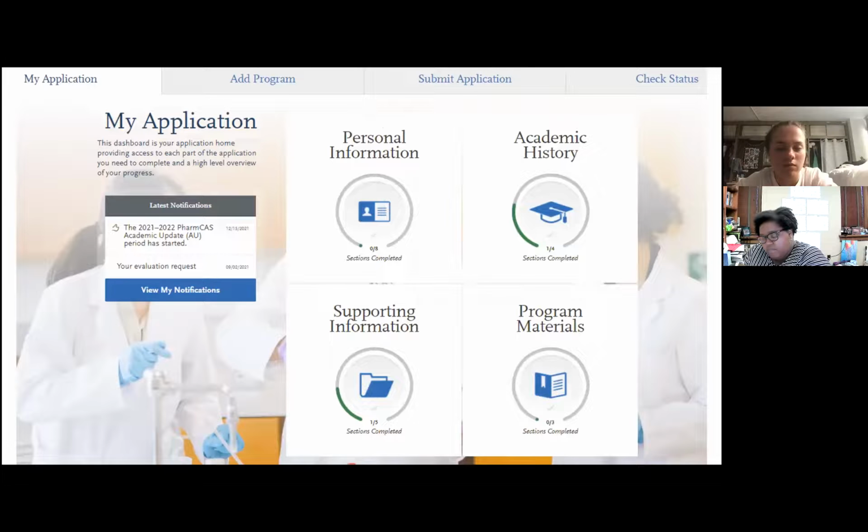So now let's look at the application. As you can see, it's divided into 4 quadrants. The first 3 are standardized questions for all PharmCAS programs, and the 4th quadrant, the program materials one, is customizable by each participating PharmCAS school. Each quadrant has a fuel indicator, so to speak, that circle there, and that's going to tell you how much of each section you've completed. You must complete all required sections of each quadrant before you are able to submit.